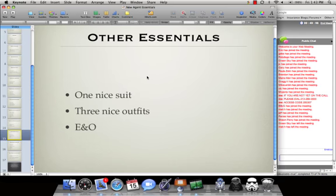Alright, sorry for that digression, but the other essentials you're going to need: you're going to be out marketing at these networking groups, and you're also going to be going to clients' homes, so you don't want to look bad. You want to get at least one nice suit. Ladies, get a pantsuit or a blouse and dress or whatever. One nice outfit that you would be comfortable sitting down in front of a business owner wearing.